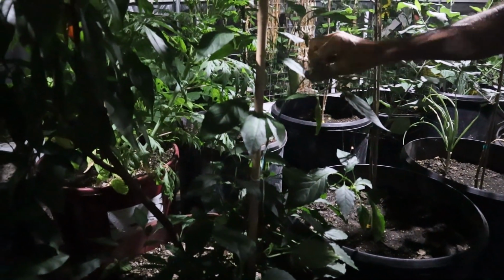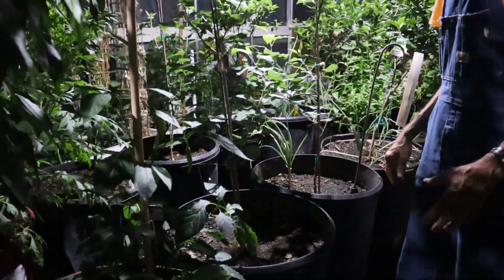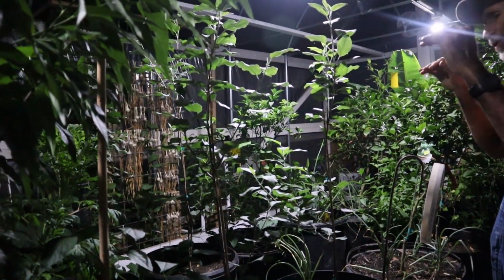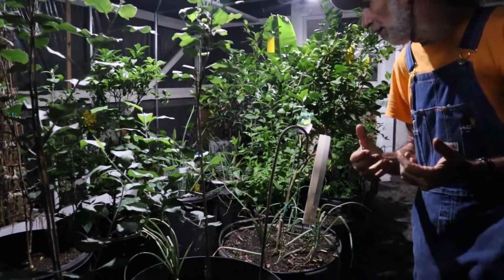And it's still got little banana peppers all over it. And beside it here, we have our Fuji apples. We have two of them that we're going to try to keep pruned back and just see what we can do with them in the high tunnel. See if we can make them work in here.